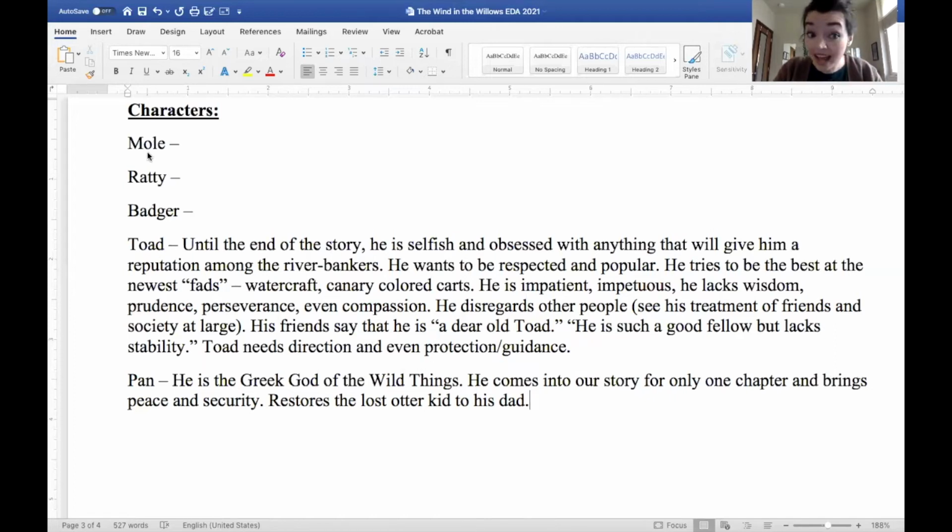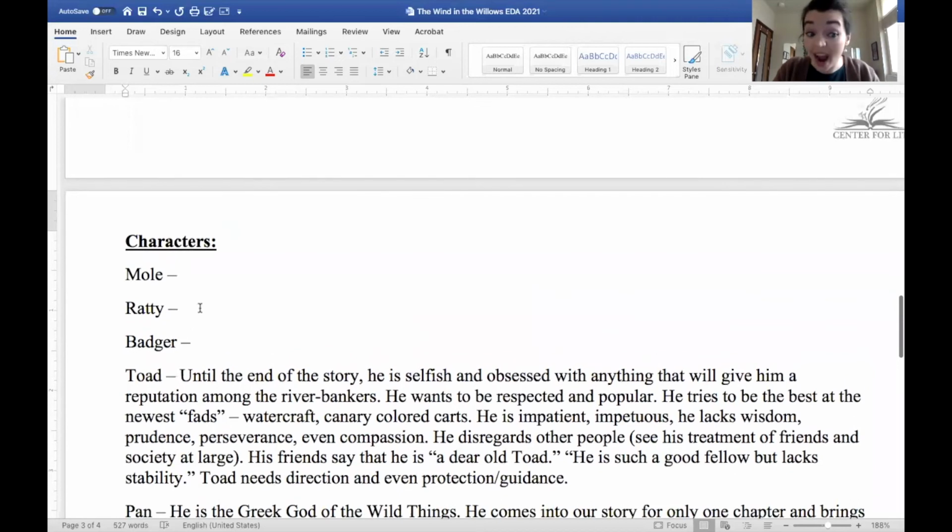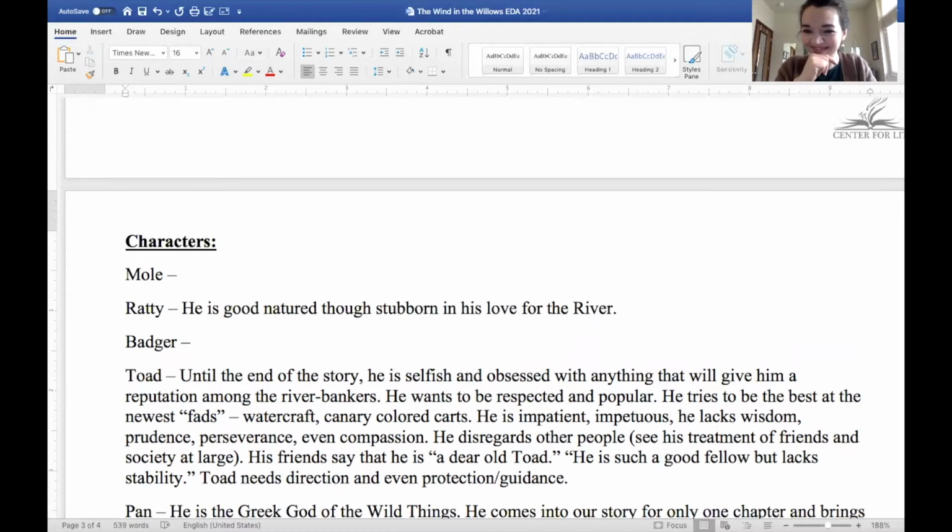Good. Well, Alex, I did unmute you to talk about Ratty, though. So you want to tell me about Ratty before I move on? Yes, he seems to be very, even though he can be good-natured, he seems very stubborn since he doesn't really think of anything else but his river. Even though the river is good, there can still be other good things outside of the river. So yes, but he doesn't seem to think so.